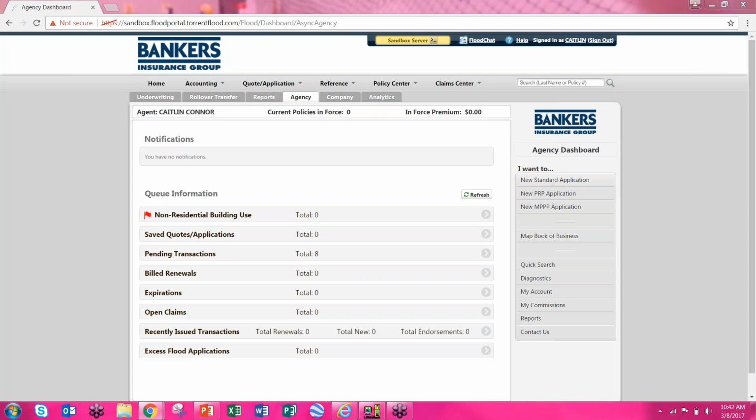What I'm going to go ahead and do is start our quote. What we are going through is a fictitious quote online right now. We are using our office address, but the building itself that we are creating is going to be a single-family home with no basement enclosure or crawl space, so it's going to be a standard slab on grade. Straightforward, but we are also going to show you how to do a data conversion here, and then we can go ahead and get this quote started for you so you can see how it goes. So when we go in, I'm just going to go ahead and click New Standard Application.